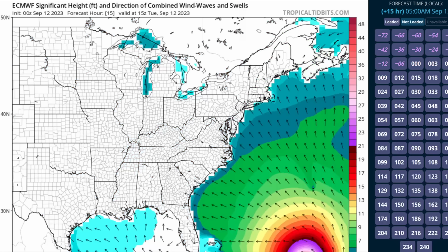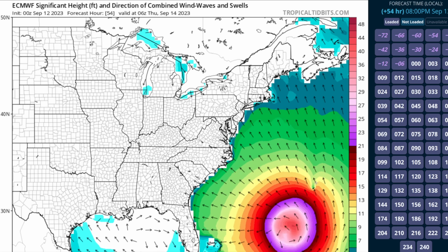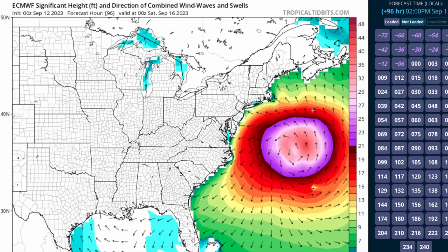Now, talking about impacts, the earliest one that we'll see, and of course Bermuda is going to see impacts long before the United States or Canada will, but the entire coastline here of the eastern seaboard will see elevated waves. This is the significant wave height forecast from the European model, just as an example, showing that the field of elevated wave activity and high surf will be spreading into the eastern seaboard over the next few days, and then spreading northward into New England and Canada.